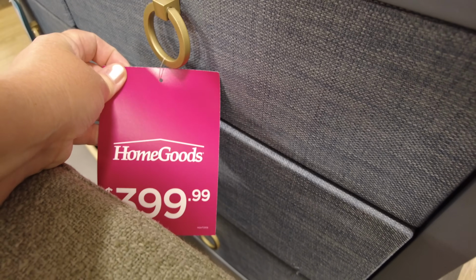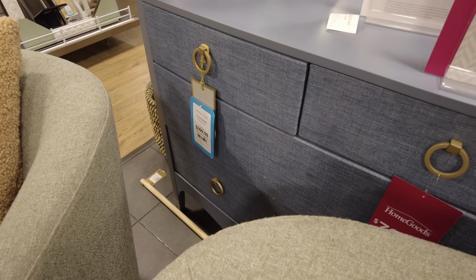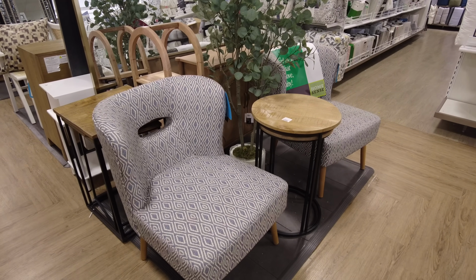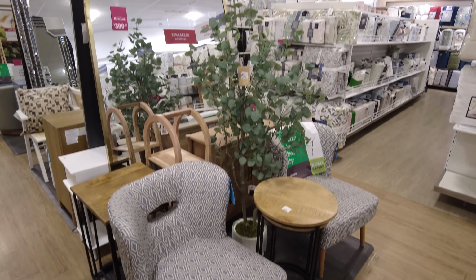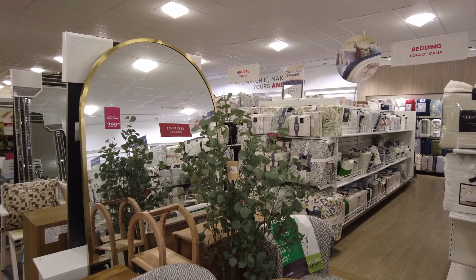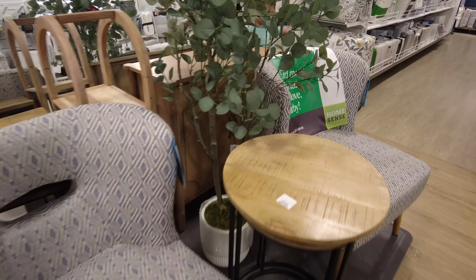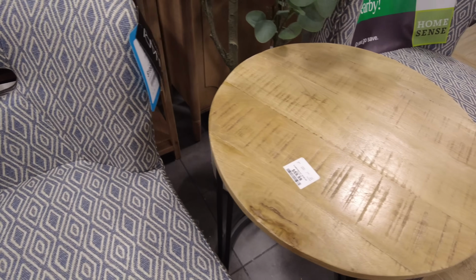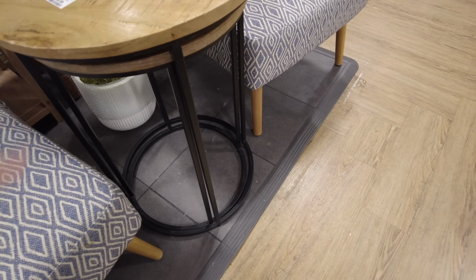I love how the front of this has the fabric type look drawers. We've seen that in a few different stores. I think the pattern on this is pretty cool. They had two of those. They had that really big mirror. Those are $400 right now for that big one. I am noticing a lot of the stores have mirrors in stock now. This little side table, it's got a metal bottom. That one is $60.